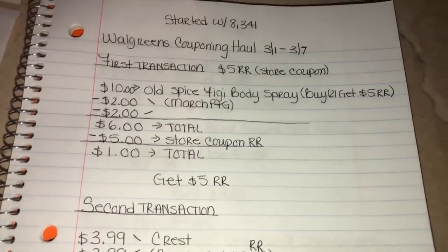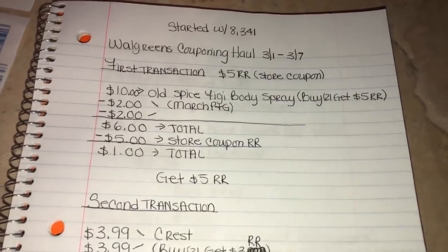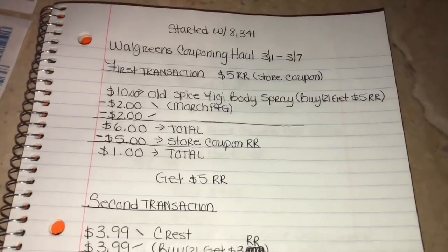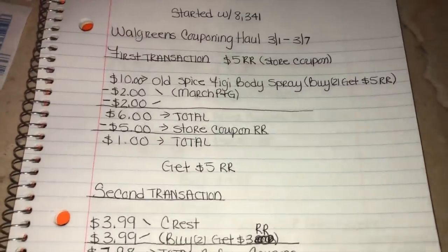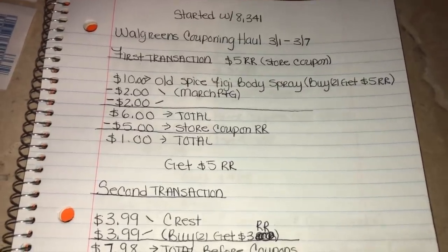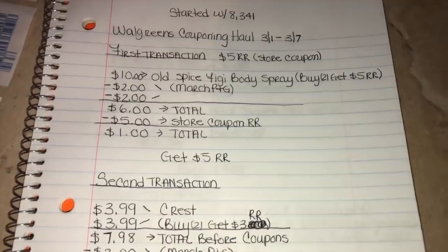So I basically picked up 2 of them for $10. They're on sale 2 for $10. And when you buy 2 this week, you get a $5 register reward. I used two $2 off 1 coupons from our March P&G, making the total $6. Then I used that $5 register reward store coupon. My total was $1 out of pocket, and I got back a $5 register reward.